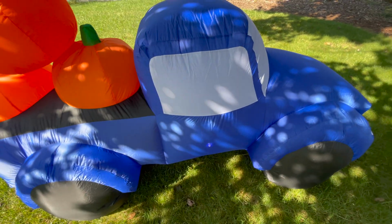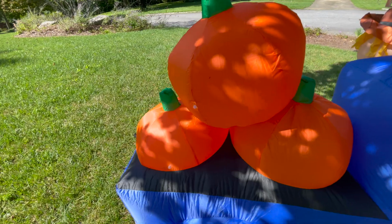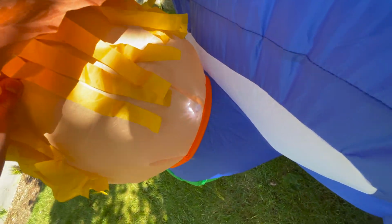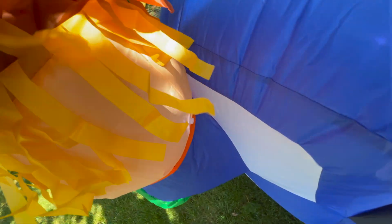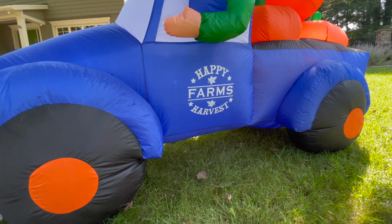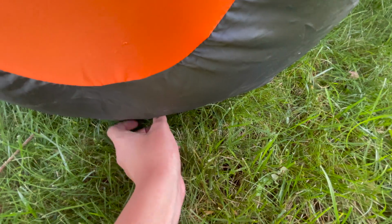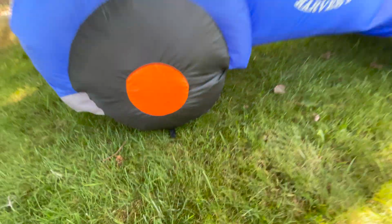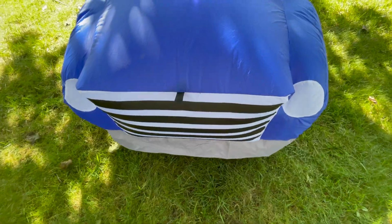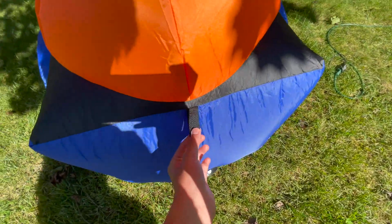I mean, the rest of the lights, one here, you can see at the right door, 2 for the pumpkin, and then the final one is in the back of the Scarecrow's head right here. It does have some nice yellow fabric. I like that the Scarecrow is kind of blonde. Happy Harvest Farms on the side. Pretty basic tires. There is a tether loop on the bottom of each of them. So every tire has a tether loop located right there. And there are 2 others, one on the nose and then another one at the back, right below this pumpkin right here.